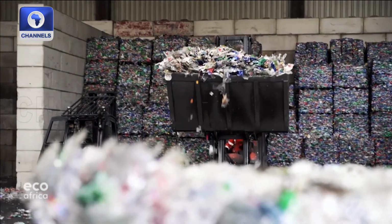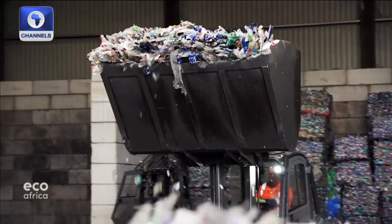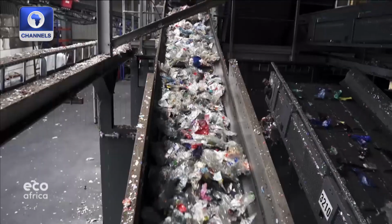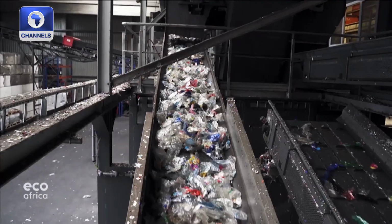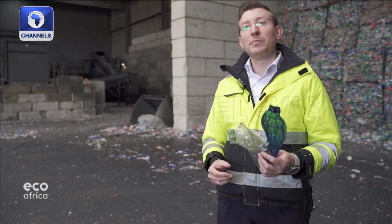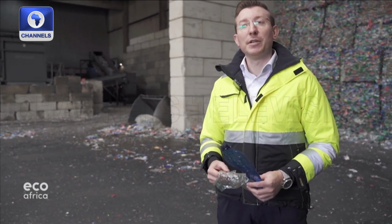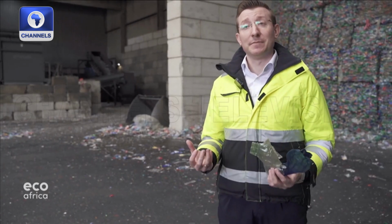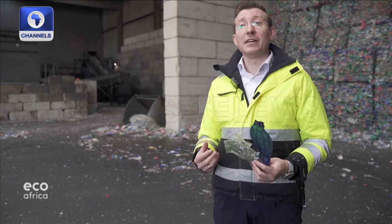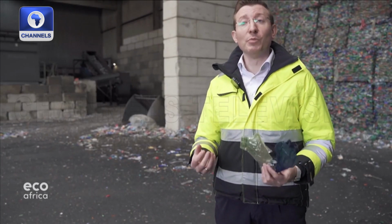The first step is to release the bottles from the bundle and separate them on a conveyor belt. All of this waste is PET, polyethylene terephthalate, for an obvious reason. In Germany, the consumer pays a deposit when they buy bottles. 25 cents for a single-use bottle. If they return the bottle, they get the deposit back.